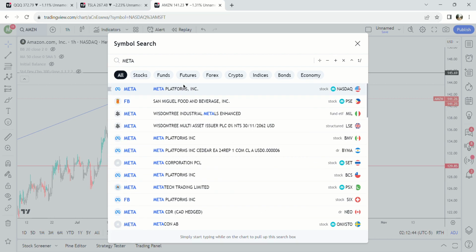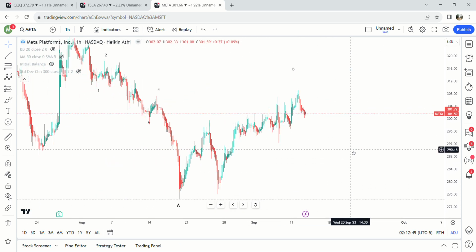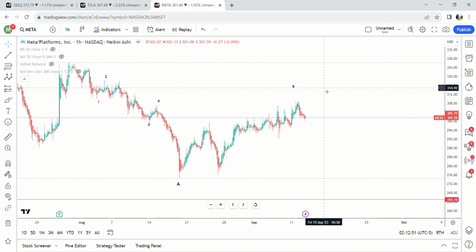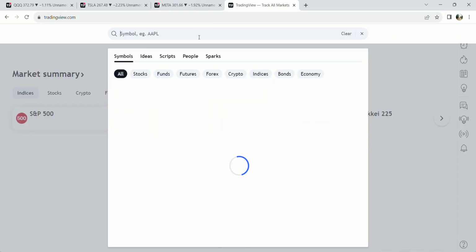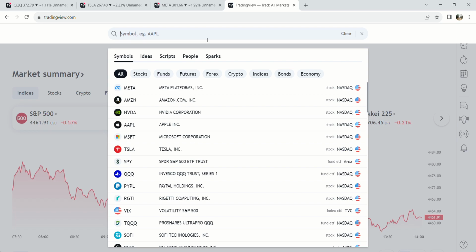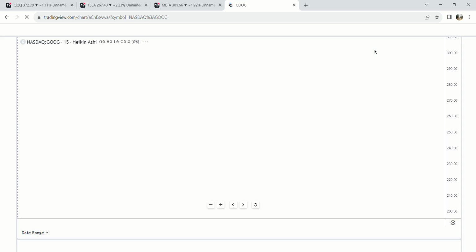Meta, did it hit 314 yet? I didn't even look at it today. So Meta's at 301. Still potential for it to go to 314. That would be about 4 or 5% gain. And let's look at Google. And I'll look at the dollar and the VIX and call it good.